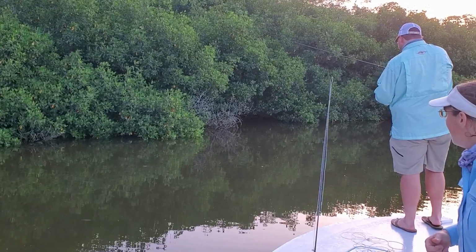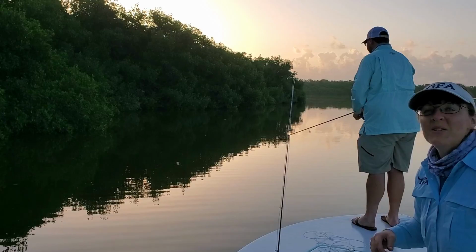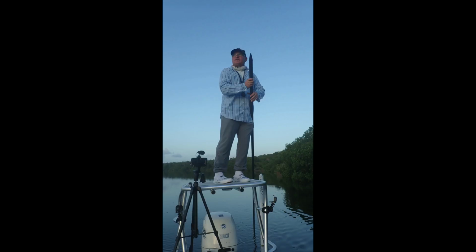So we see some fish kind of rolling up ahead too. So, all right, fish on, lines in the water. I forgot to mention we have Captain Elmer up there pulling around. Yep, we're just gonna kind of make our way up and down this tree line right here. Perfect.